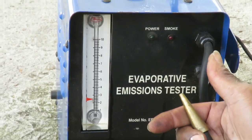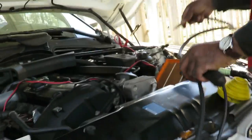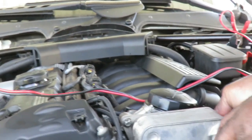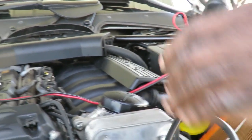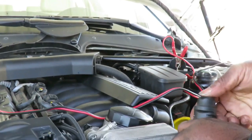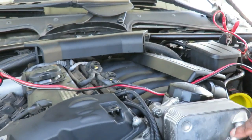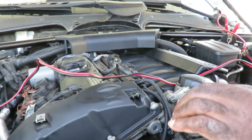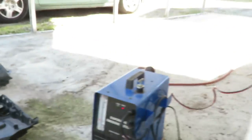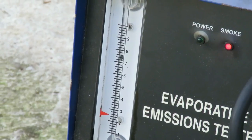All right, so let's shut this back off. Let's go over here. I'm gonna hook this up right here. Put that in there. Ready? Let's do it. All right, the machine is on. It's pretty high. Let me see. Yeah, that's pretty high.